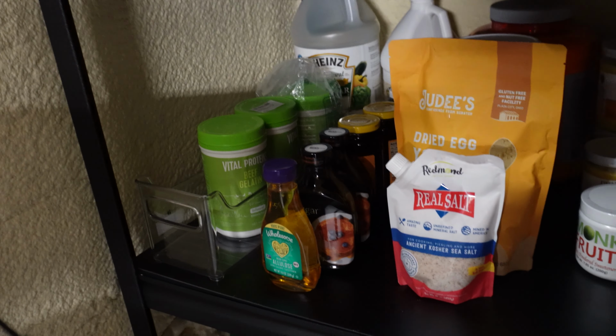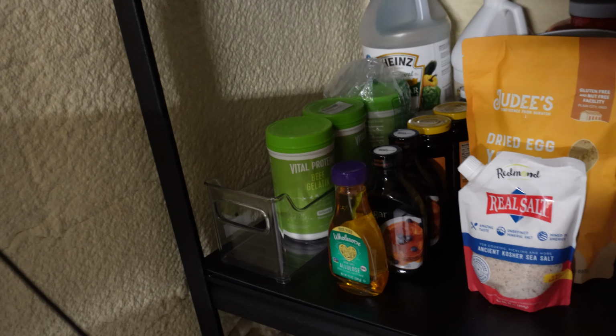Then I have just other additional baking products, that kind of thing. Some coconut milk down here. So that's my pantry as it stands today. We'll be eating through this. I'll be adding to it.